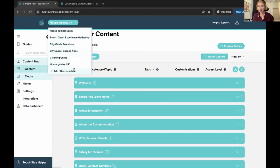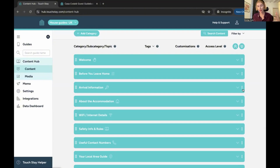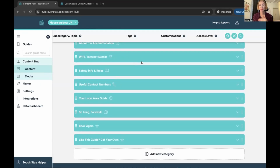You use the drop down here, you can navigate between all your different templates. So now I'm in House Guides UK. You can see all the content that's already created here, ready for me to adjust and make it relevant to my property. So I've got the welcome, things to do before you leave home, check-in, arrival information, the Wi-Fi, like all the stuff that guests need. Really basic, sturdy foundation to build your guidebook from.